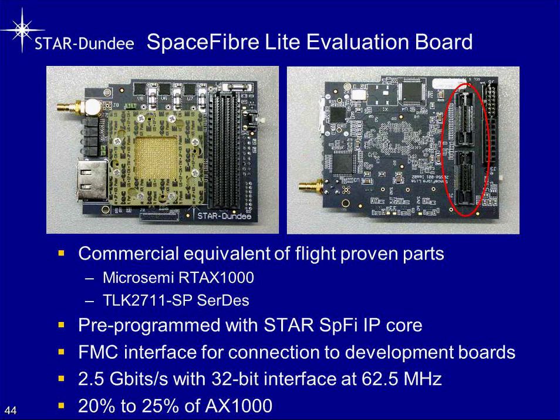Because these devices are used in space, the process takes around 20 to 25% of an AX1000 or RTAX1000 device.